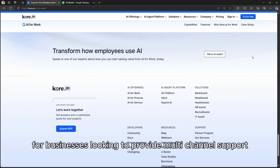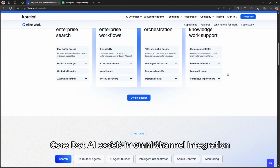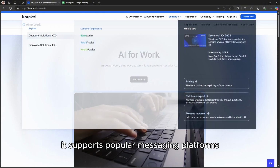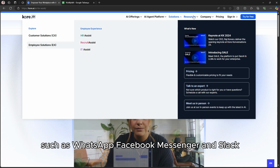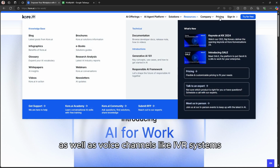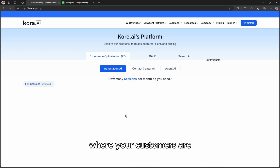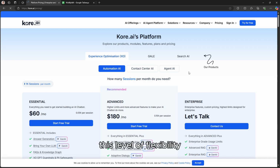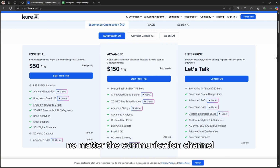For businesses looking to provide multi-channel support, Kore.ai excels in omni-channel integration. It supports popular messaging platforms such as WhatsApp, Facebook Messenger, and Slack, as well as voice channels like IVR systems and phone calls, ensuring your chatbot is accessible where your customers are. This level of flexibility allows businesses to deliver consistent support no matter the communication channel.